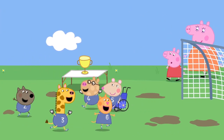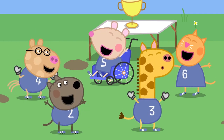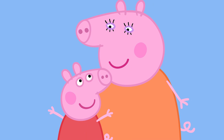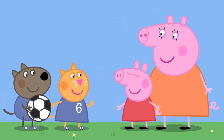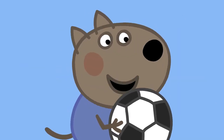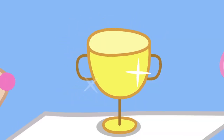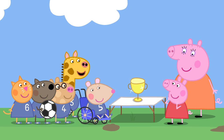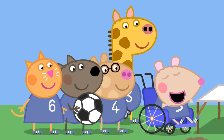Pedro Pony, Candy Cat, Mandy Mouse, Gerald Giraffe and Danny Dog are playing football. Look, Mummy, my friends are playing football. Hello, Peppa. Do you want to play with us? Yes, please. Whoever scores the best goal wins the trophy. Ooh. Peppa loves shiny trophies. Do you want to join our team, Peppa?